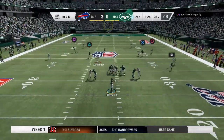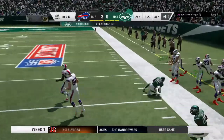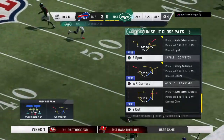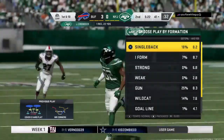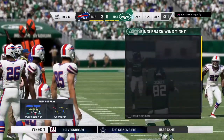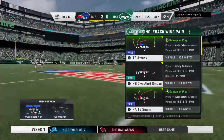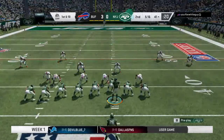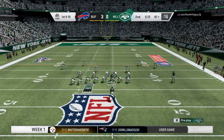Darnold from the gun. It's brought in by Jamison Crowder. And he'll be out of bounds just shy of the 40. A good pickup there at 22. That's another Jets 1st down. 1st and 10 at the 41-yard line. So 1st and 10 now in Buffalo territory at the 41.